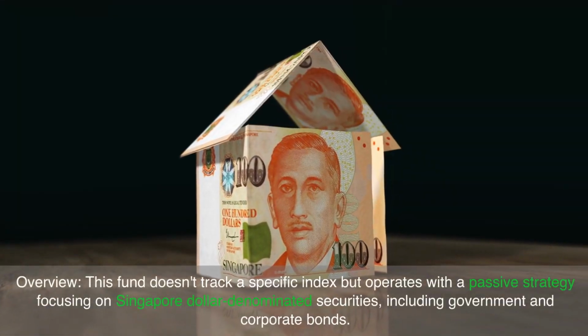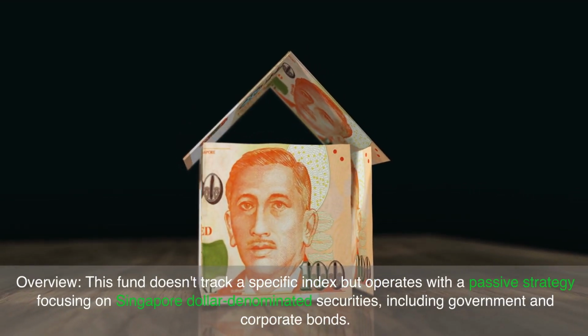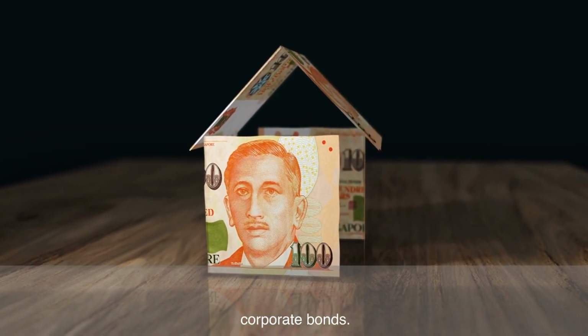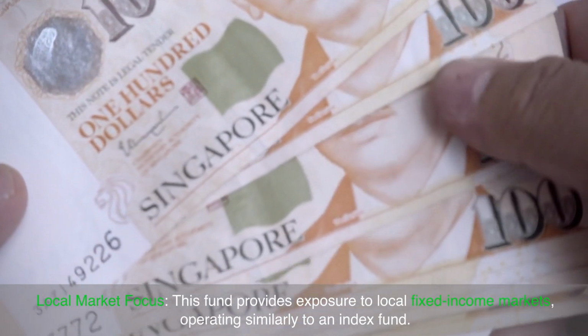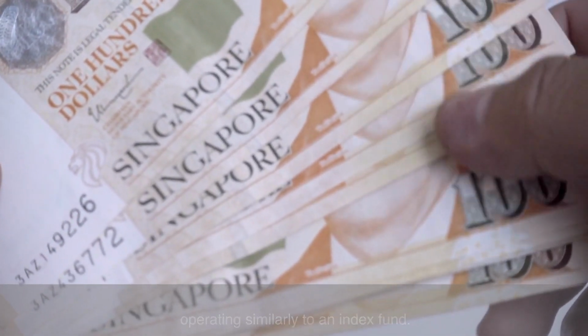4. UOB United SGD Fund. Overview. This fund doesn't track a specific index, but operates with a passive strategy focusing on Singapore dollar-denominated securities, including government and corporate bonds. Why it's big. Local market focus. This fund provides exposure to local fixed income markets, operating similarly to an index fund.